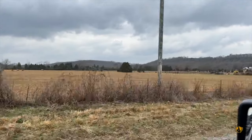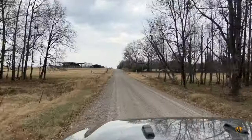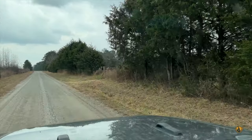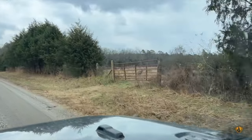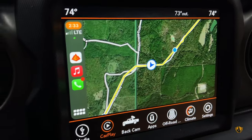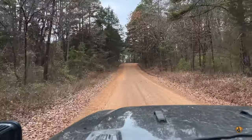Up to this point, the landscape hadn't changed very much. But in a 5-mile stretch, it changed from flat to the Ozark foothills, and it felt like some backcountry Kentucky. As soon as you cross over into the Ozark National Forest, you start heading up.